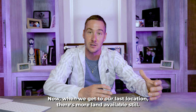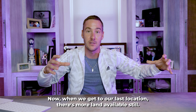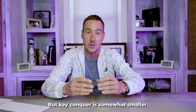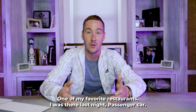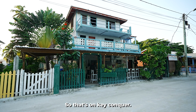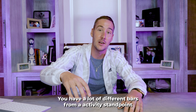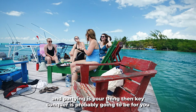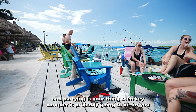Now, when we get to our last location, there's more land available still, so you're still gonna find some more affordable deals there. But Caye Caulker is somewhat smaller. One of my favorite restaurants, I was there last night, Pasta Picasso, that's on Caye Caulker. You have a lot of different bars, so from an activity standpoint, if partying is your thing, then Caye Caulker is probably gonna be for you.